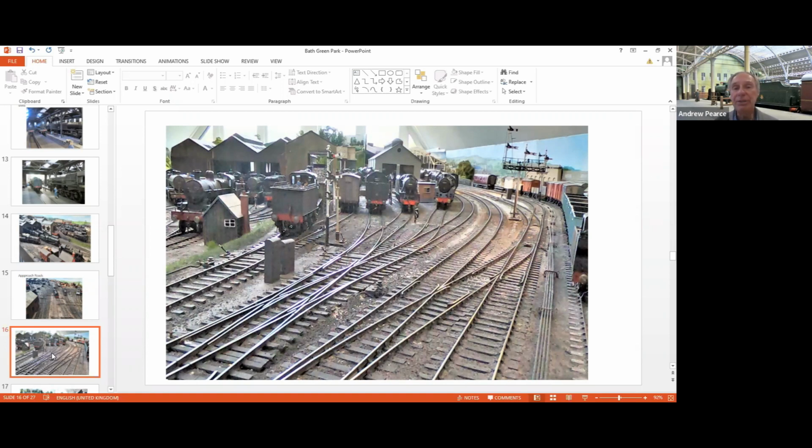The signal gantry, and there's another one behind that you can't see, are exact copies of what was there, and I'm just trying to remember the name of the chap who built it for me, and it just escapes me for the moment. I'll think of it in a minute. Anyway, very beautifully made, and as I say, an exact copy of the original. Wherever possible, I've tried to match the original. Okay, next one.